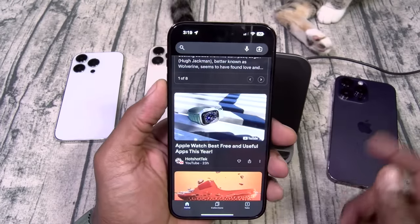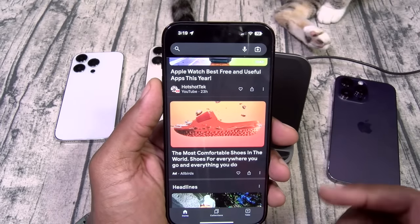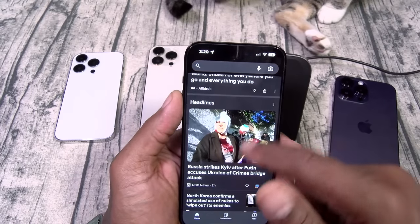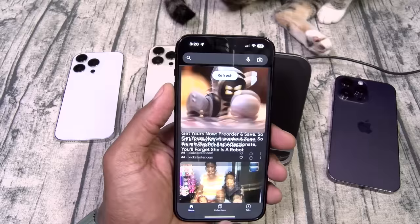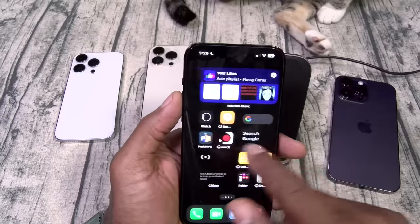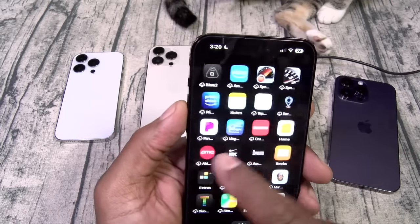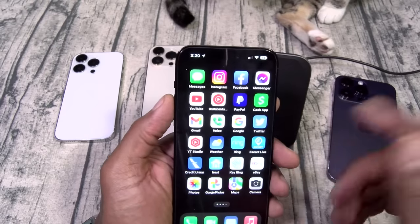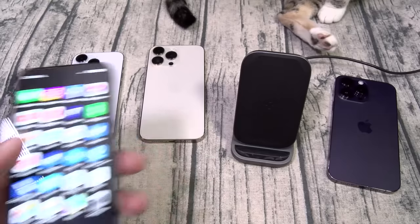All right. Apple Watch apps. Okay. Comfortable shoes in the world now. I was just about to get a pair of Yeezys, but nah. Yeezy doing the most right now. Anyway, so this is how your Google feed is going to look. Exit out of that. Now, you do have widgets, okay? Now, not the same as Android widgets, but you got a whole bunch of different widgets that you can use. I really don't use anything like that. When I want an app, I really just swipe down and type in the app. But let's do a little bit of work.